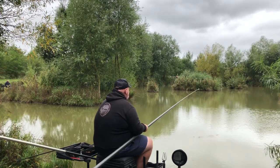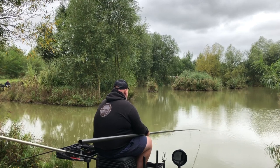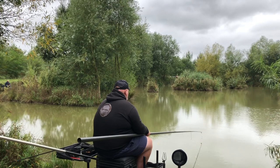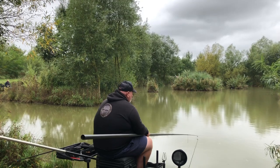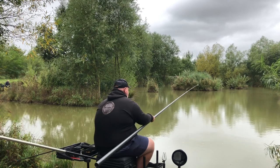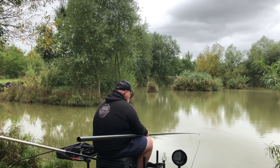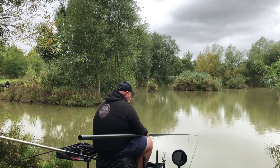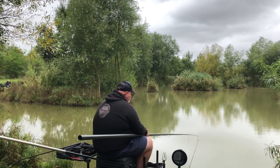Sign straight away. Hold that rig and lower the pellet down slowly so it looks natural. But I have no problem in sitting now for 5 minutes and waiting for an indication. See, I've had two indications. Unfortunately, no fish. But they're responding to that pellet, that noise at the moment.